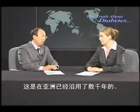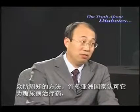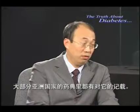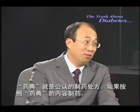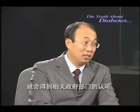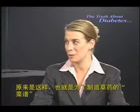It has been used in Asia for many thousand years. It's very old. Very old. And then it has been recognized as a very effective diabetes treatment by many governments in Asia. It is recorded in most pharmacopoeia of the oldest Asian countries. And pharmacopoeia is what? An official recipe for drug making. So if you follow the procedures and ingredients of this pharmacopoeia, basically they give the approval almost automatically. So it's like an official cookbook. Right, okay, so the cookbook of herbal remedies.